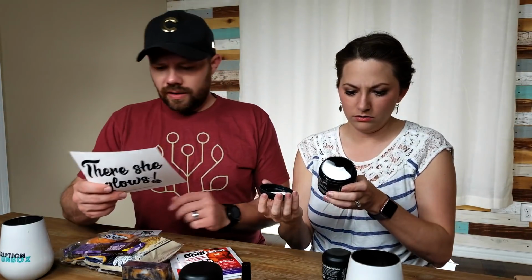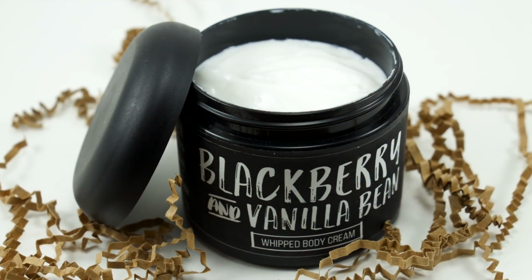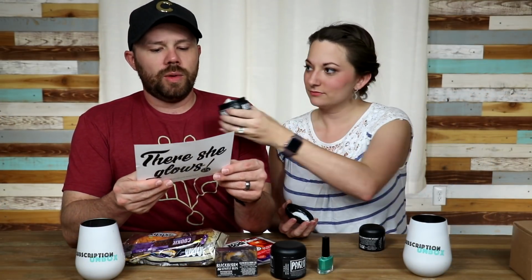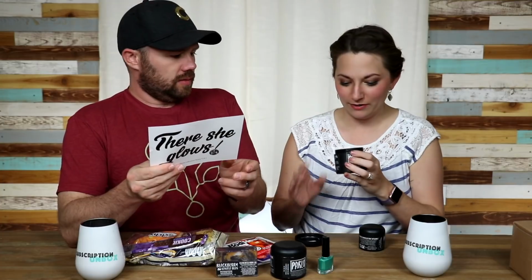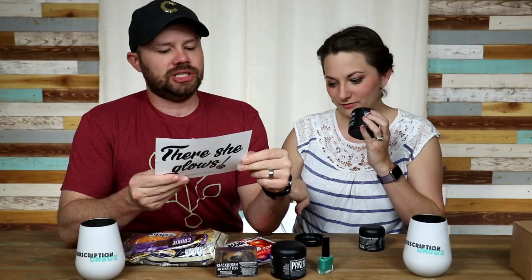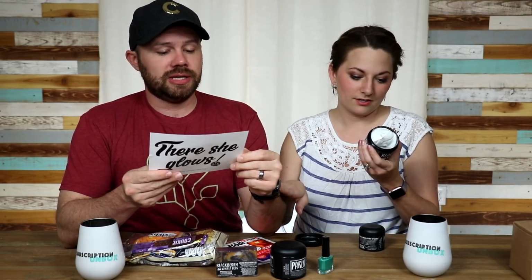All right, so in here we have the blackberry and vanilla bean whipped body cream. Part decadent body lotion, part creamy body butter. This whipped sensation was handmade with a delicious blend of blackberry, pear, and orange with light notes of jasmine and creamy vanilla. It absorbs quickly into your skin, leaving a fresh, light scent and no greasy feel. This smells amazing. Not greasy at all.